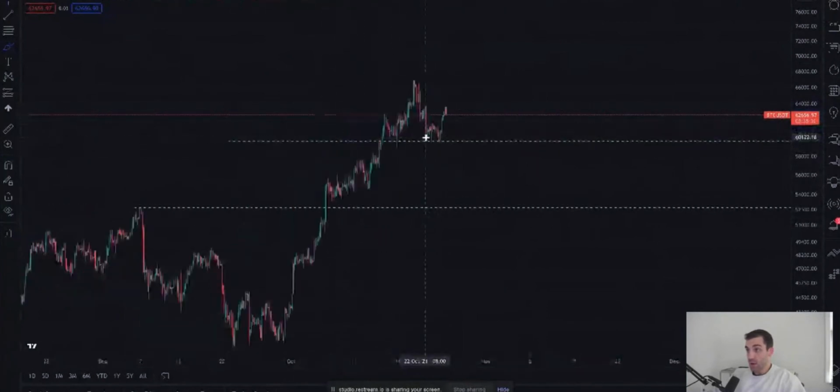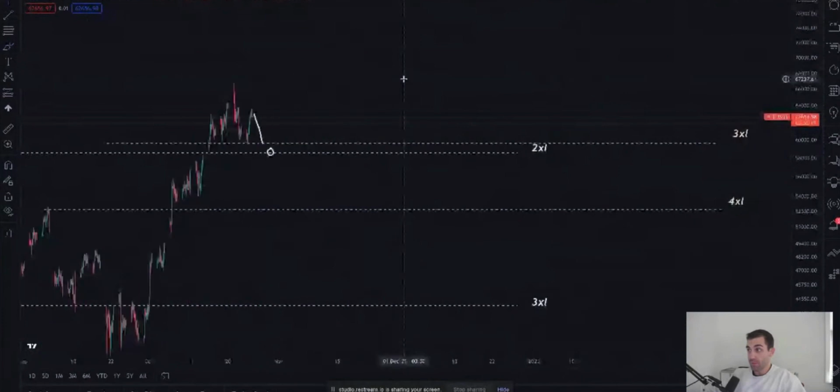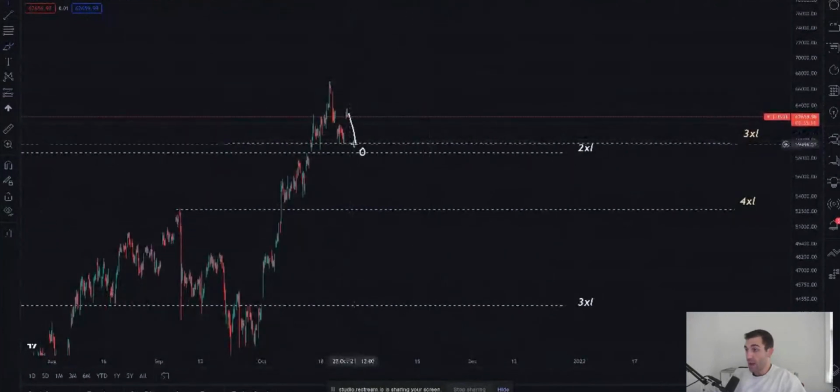Now, if we see a retest of this support at $59,600 or so in this range, look for a potential breakdown to the next support level, right? We know there's buyers waiting to buy it at 60,000, but if it retests again, right, and it breaks down to 58,600, that may be the next level where we find buyers come in, right?